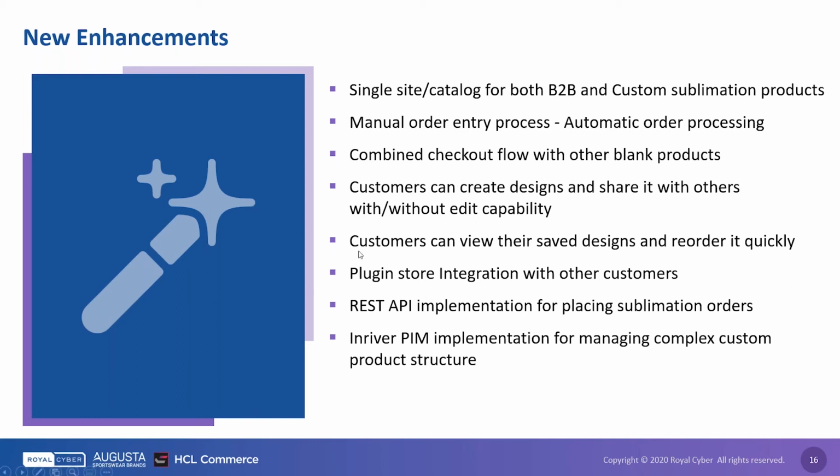And once the order is submitted, customers can see those designs. As Debbie was mentioning, with the locker room concept, they can see all the designs, whatever they saved and whatever they placed. They can get in there and do the reordering pretty quickly. They don't need to redesign anything again. They can just reorder and submit the order instantly.